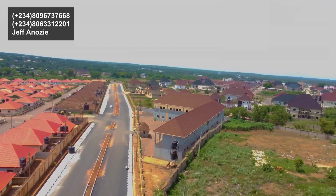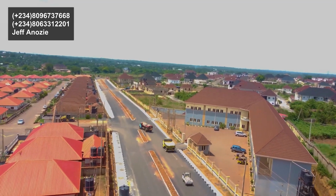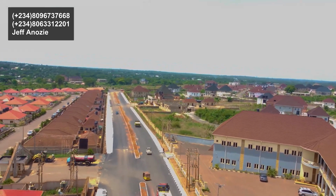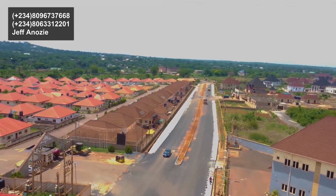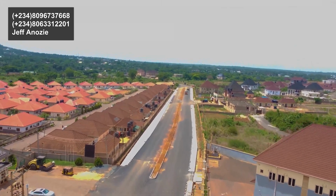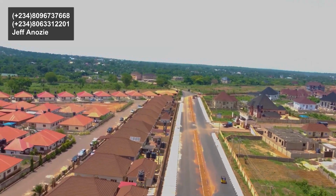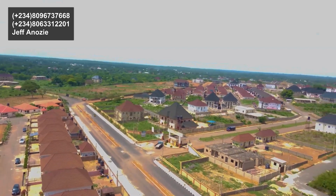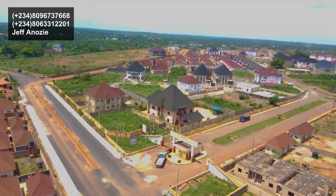All along this road, Cityville Estate, we have Diaspora Estate, and plots in this estate sell from between 25 million naira to 35 million for 500 square meters, and we have a number of them here available. Once you book an inspection, we'll bring you and show you this environment. But by and large, I wanted to show you the beautiful third road that has just been done here and the update within this environment.